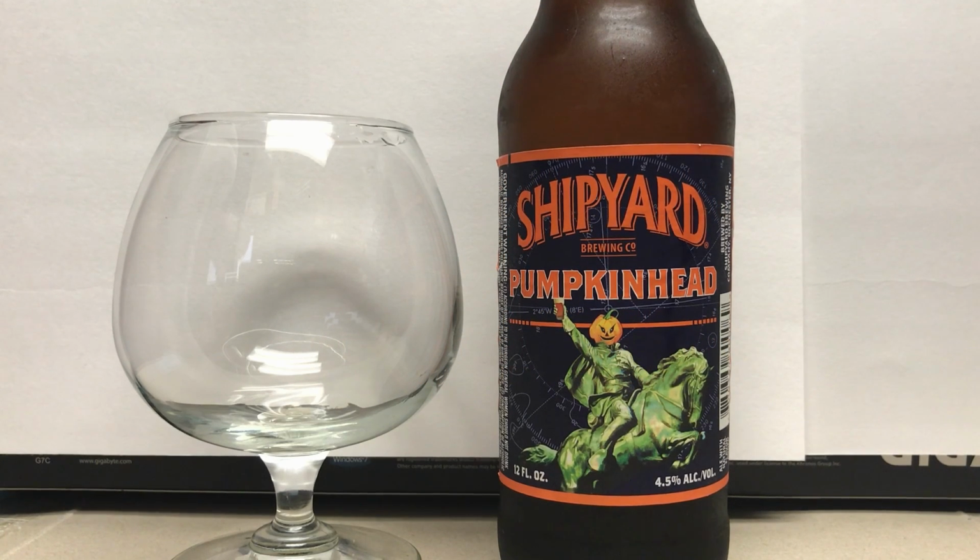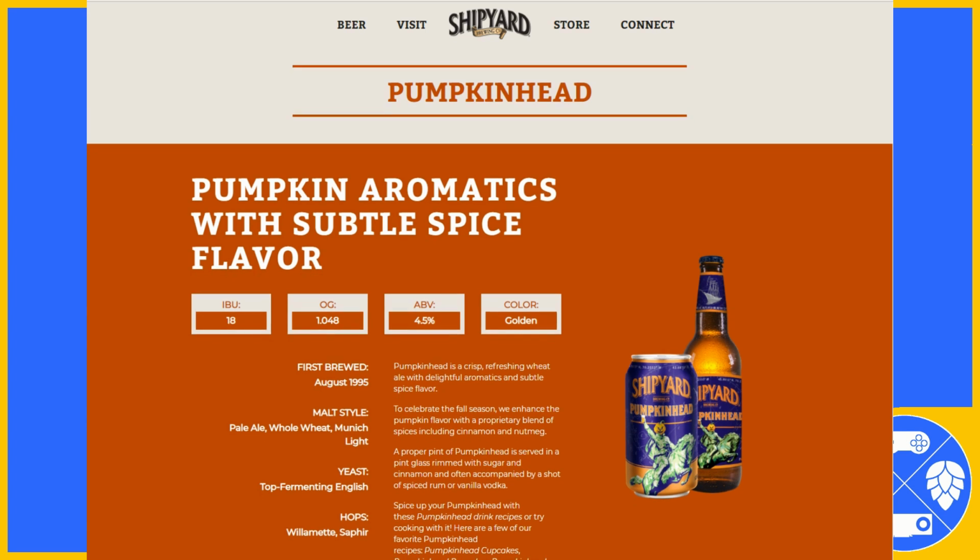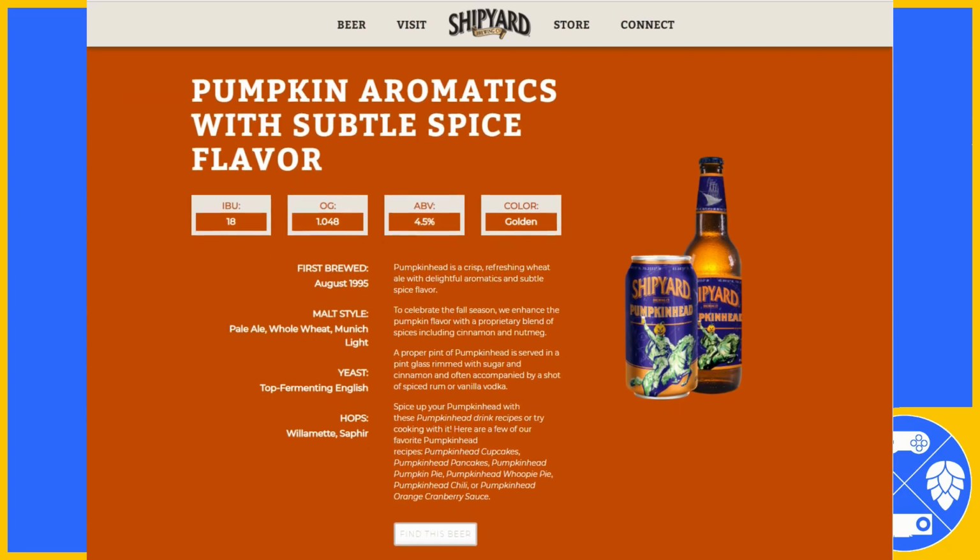The first beer up this year is Pumpkinhead Ale from Shipyard Brewing Co out of Portland, Maine. Pumpkinhead is a wheat ale that sits at 4.7% ABV and 18 IBUs, and is brewed with Willamette and Sapphire hops, as well as top fermenting English yeast.